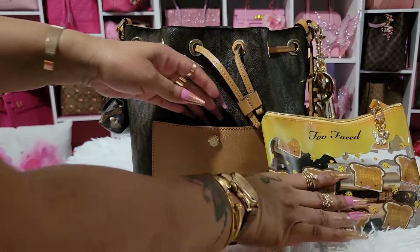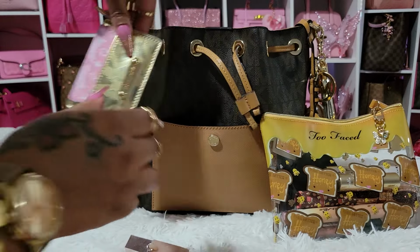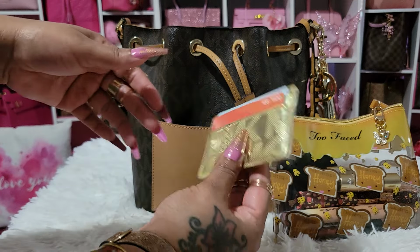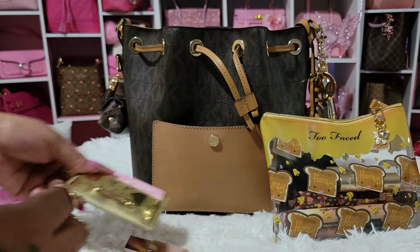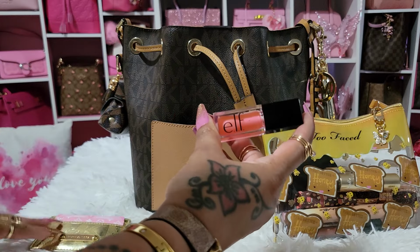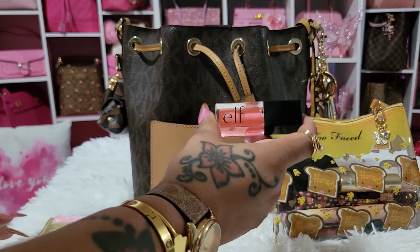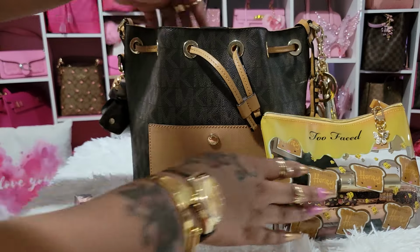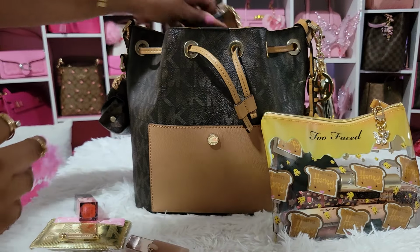And then I forgot to show y'all what's in this pocket. So in here, I have my card holder. I have gift cards in here. And then I have another e.l.f. that I got from Amazon. And I did do a video comparing these, comparing the e.l.f. and the Dior. Dior is my favorite, but I definitely like the e.l.f.